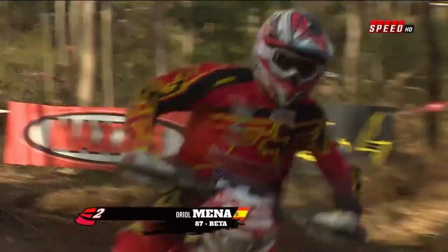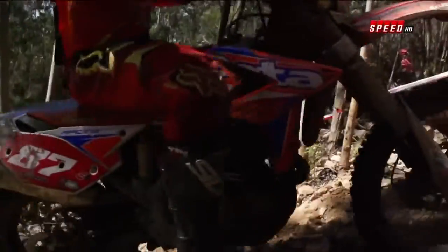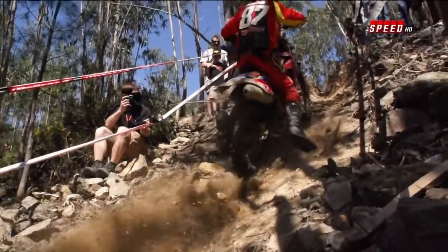Oriol Manor had finished day 1 in 5th place. Today, his final finishing position was a consistent 6th, and that result means he will head off to the next round in Greece, 6th in the overall standings as well.